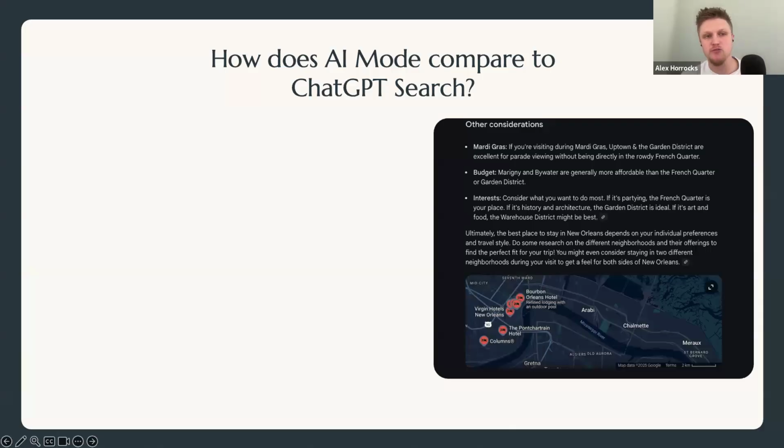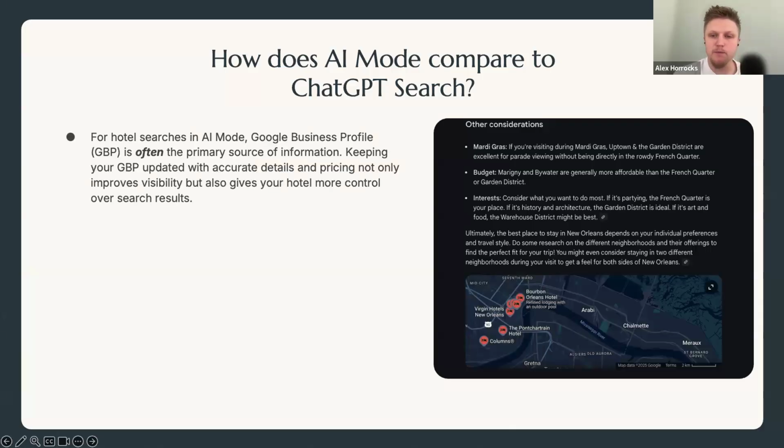Right, and how it compares to ChatGPT. So for hotel searches, Google Business Profile is often the primary source of information that gets pulled. So in which case, if you're using Google Business Profile, you want to try to keep it up to date as much as you can. Make sure your details are accurate, your pricing. This not only helps improve visibility, but also gives your hotel more control over the search results that come through AI mode.